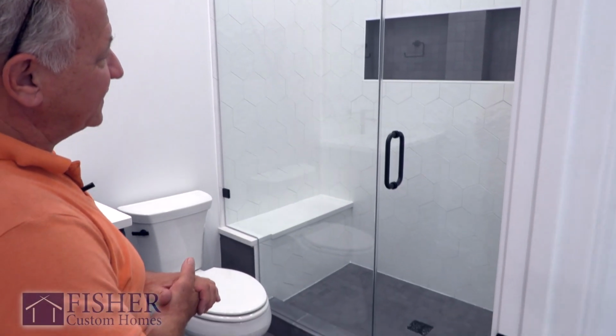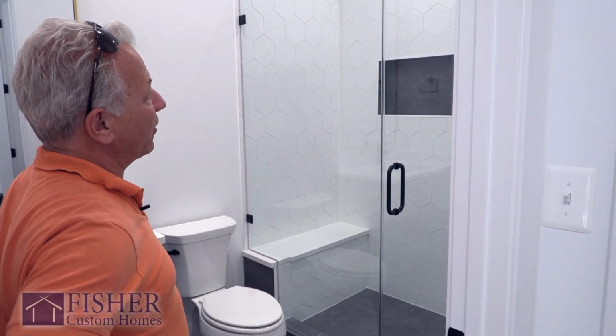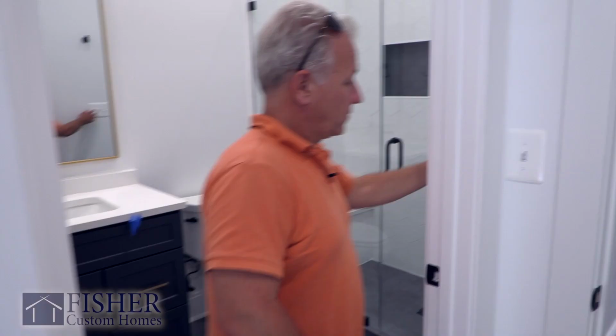The homeowner had some really definitive ideas about ceramic tile, and I think her selections just came out great. This one, she mixes the black with the white, and I think it's a great look. I like the doorways too, my goodness.